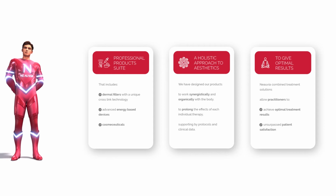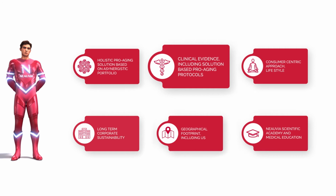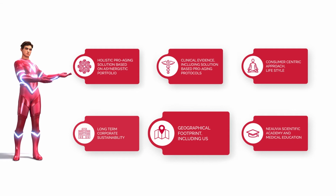This is Neauvia, the advanced holistic company with a holistic pro-aging solution based on a synergistic portfolio, clinical evidence, including solution-based pro-aging protocols, consumer-centric approach, lifestyle, long-term corporate sustainability, geographical footprint, including U.S., Neauvia Scientific Academy and medical education.